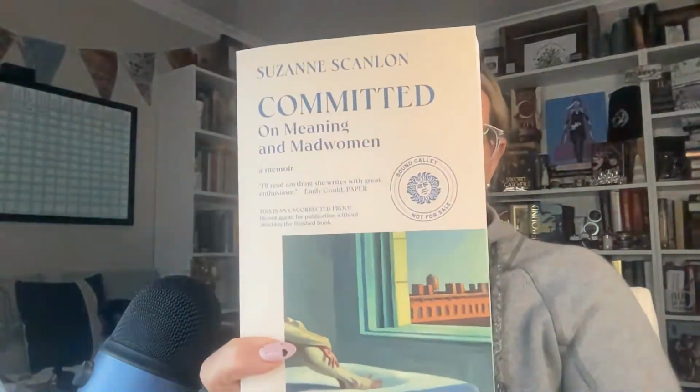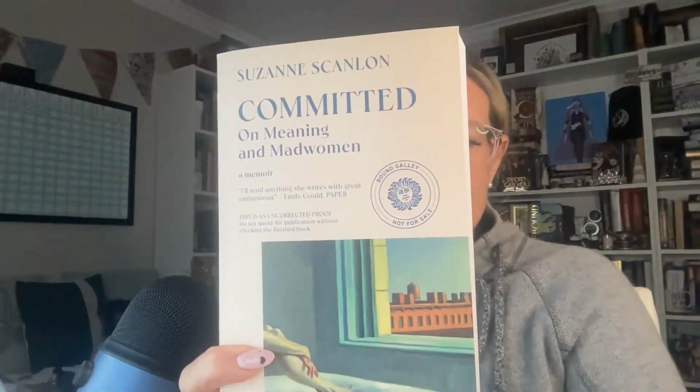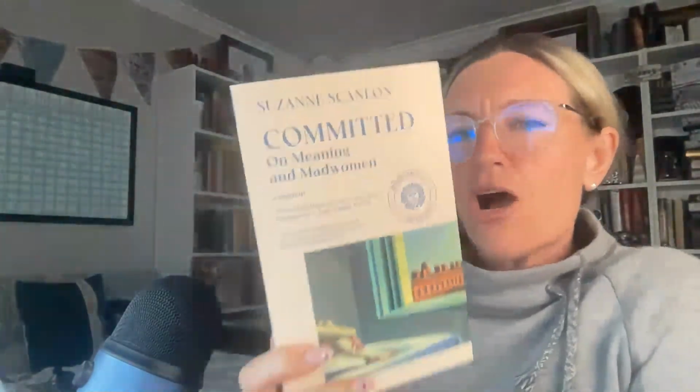So next up, I received this book called Committed. Committed is a memoir, and it is Susan Scanlon's story. It's initially based off of when she was in college. She actually ended up attempting to commit suicide. And back then, they would put you in a mental institution. So she was actually in an institution for like 3 years.